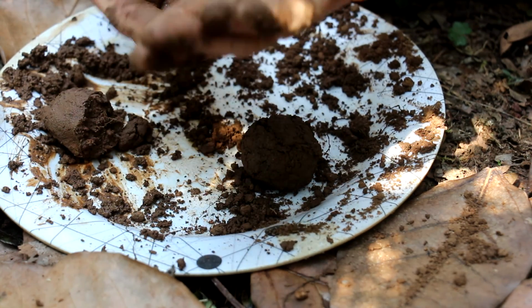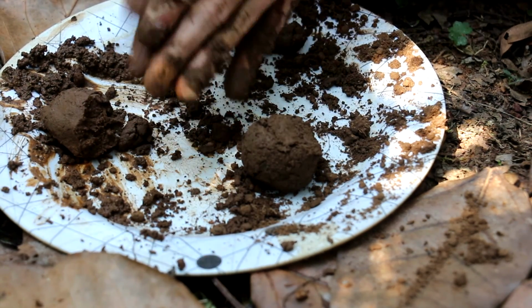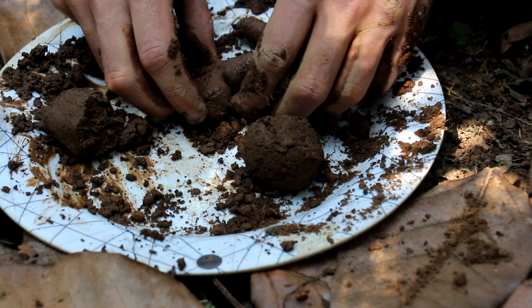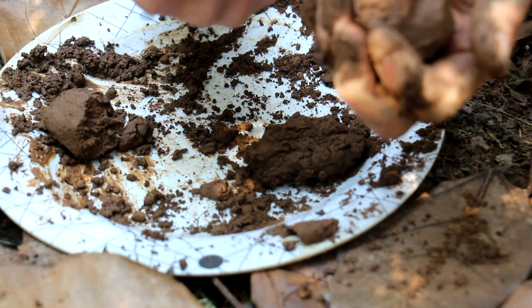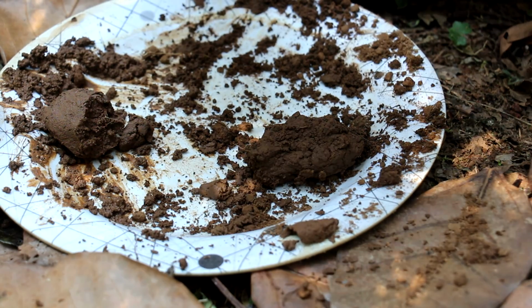See how far we can fold it. Okay, let's work it a little bit more. Can we fold this one? Yes. I would say it has a lot of clay and silt. Not that much sand.